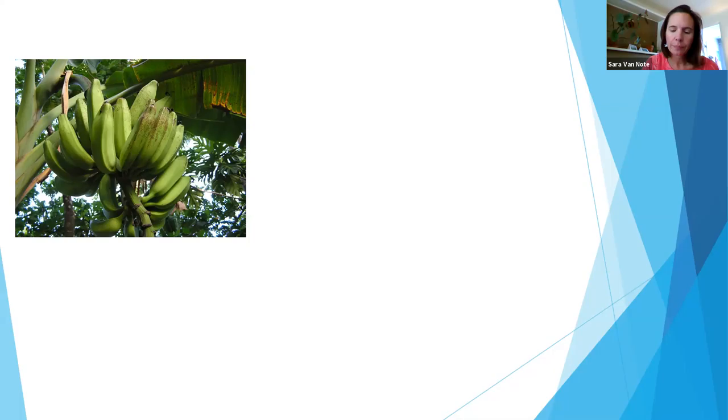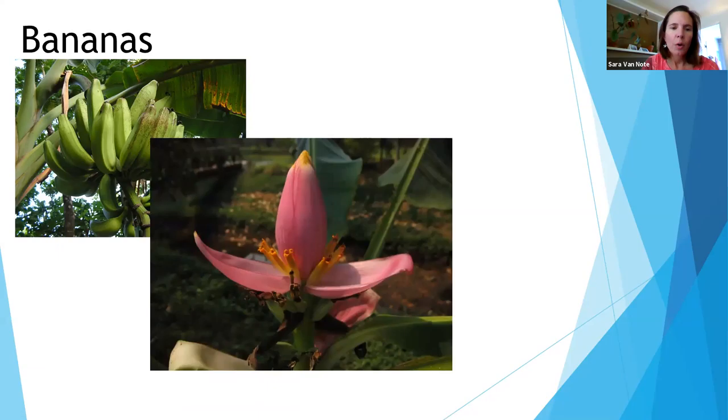So I'm going to show you a banana flower. It's really beautiful, I think. They're actually really huge. They're like this big, the banana flowers. They're originally from Asia, from the continent of Asia. But now bananas are raised in tropical areas all over the world. They're raised in Central and South America, Mexico, Africa, anywhere that it's warm enough.